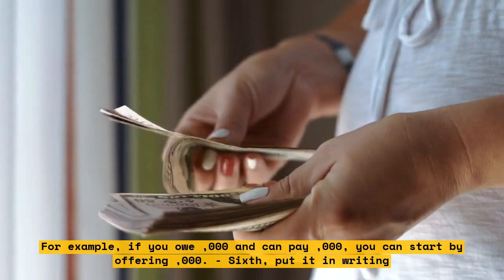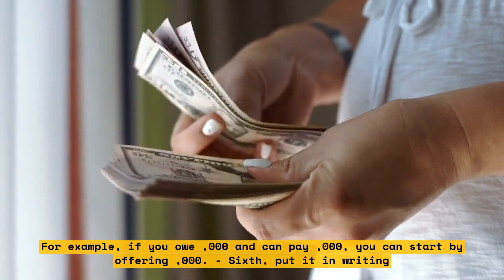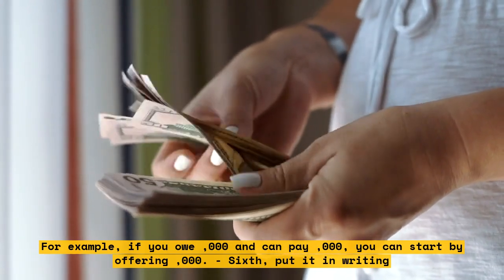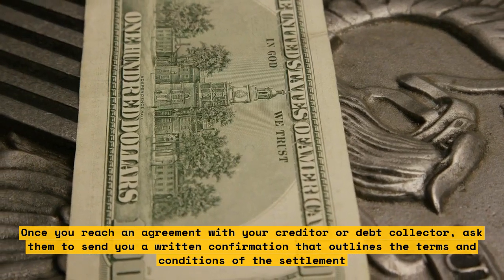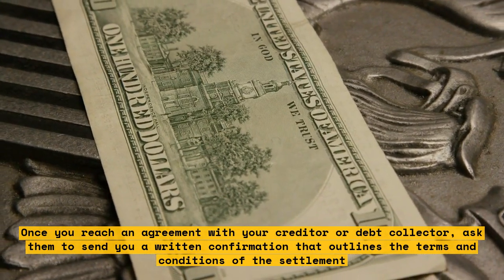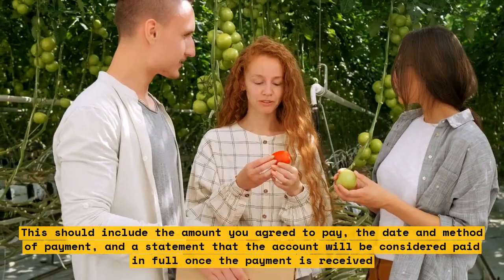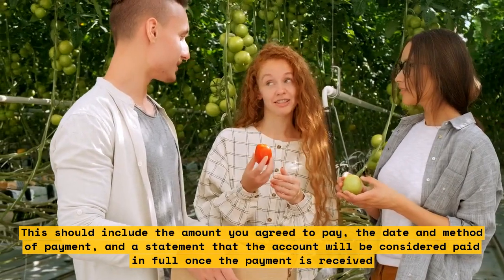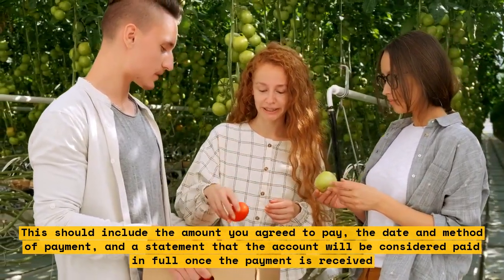Sixth, put it in writing. Once you reach an agreement with your creditor or debt collector, ask them to send you a written confirmation that outlines the terms and conditions of the settlement. This should include the amount you agreed to pay, the date and method of payment, and a statement that the account will be considered paid in full once the payment is received. Review the document carefully and make sure it matches what you discussed verbally.